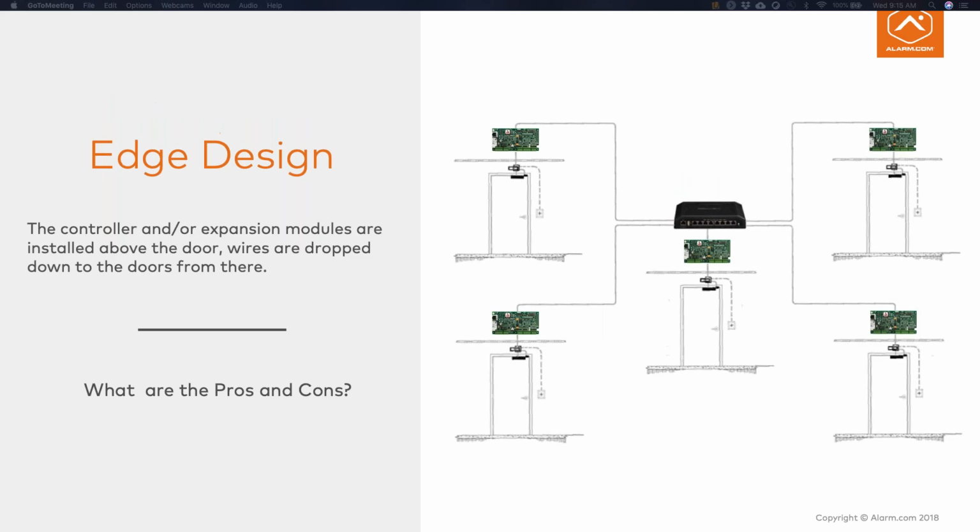The next one we refer to as an edge design. This would be installing the controller in a PoE configuration right above the door. You just have to drop your wires to the lock, the REX, and the door position switch, and then run an Ethernet connection to your switch. So this is a lot cheaper when it comes to running wires and the cost of wire.